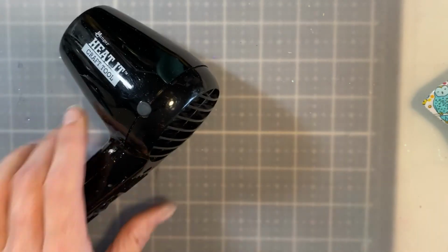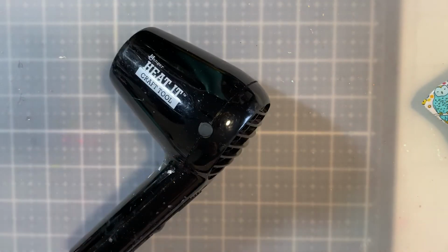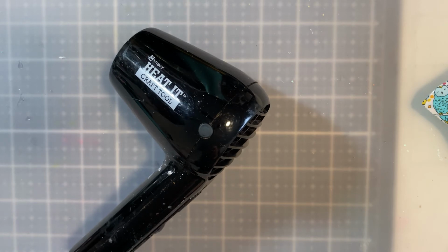And then I think that was 12, but we're just going to throw in another one that's super important, and that is my Heat It tool by Ranger. Again, this is something that I have been looking at for like 2 years. I'm like, man, that's a lot of money to spend on something when I have an embossing gun for that.